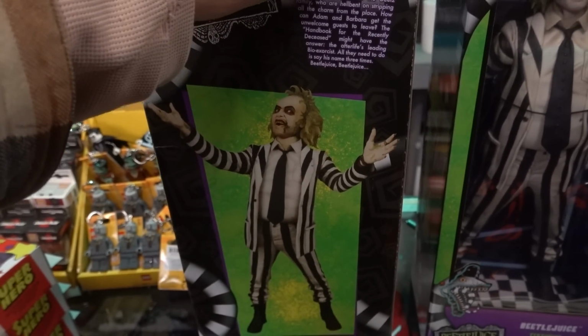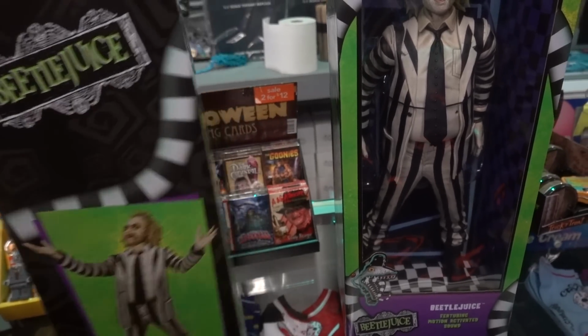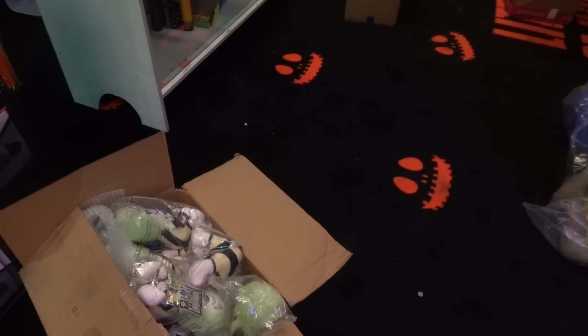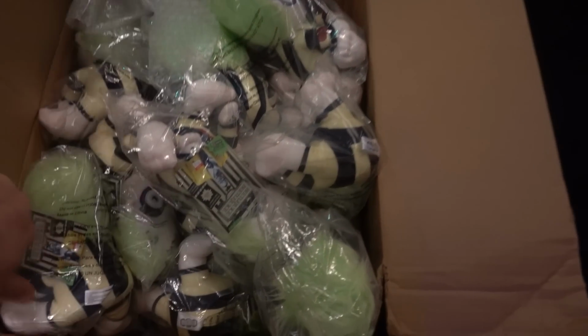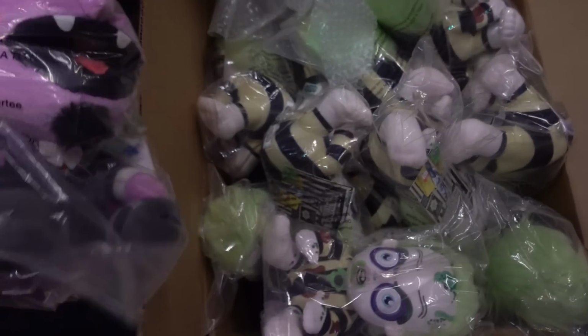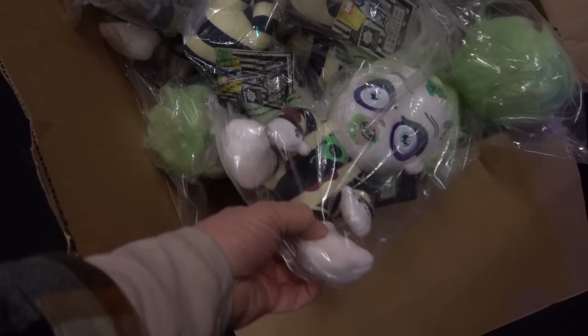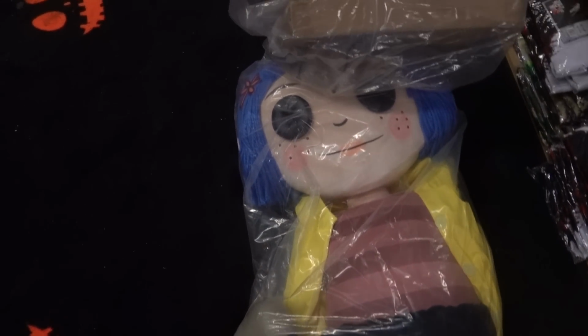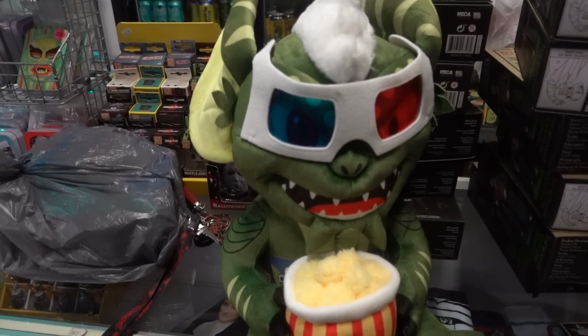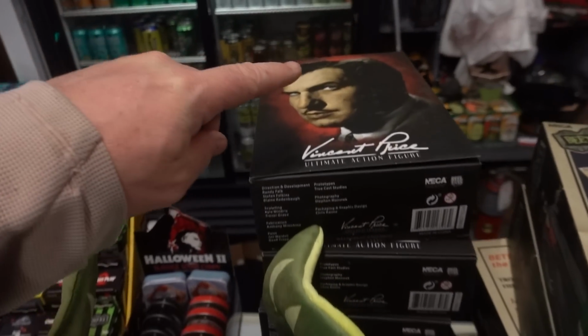Now here's what's interesting. Tomorrow I have a huge shipment coming in from Trick or Treat Studios. Now look at this, we got more plushies, and I can tell you these are huge sellers. Look at that. You got Dracula from Sesame Street, the baby Beetlejuice, and this gigantic Coraline. And then look at these gremlins. Cool, huh?